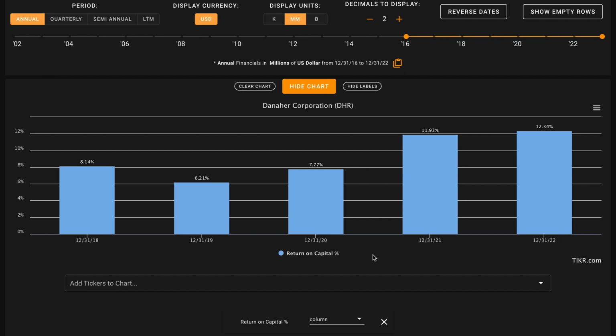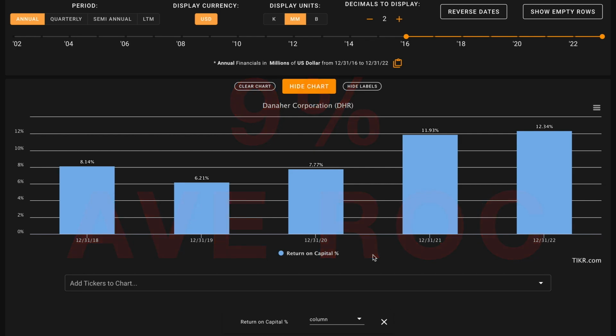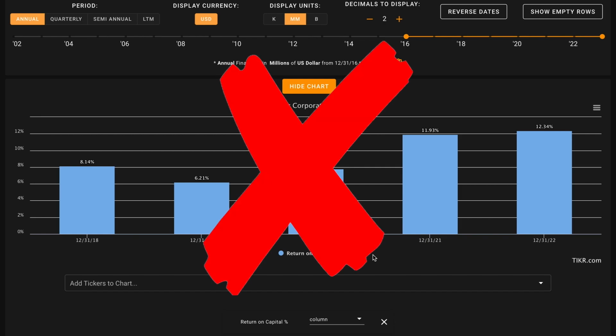While Danaher has improved their returns on capital throughout this time frame, the business was earning just about average returns on capital from their fiscal 2018 until fiscal 2022. Since 2022, their returns are more above average, and in their most recent fiscal year, the business earned about a 12% return on capital. However, averaged out over this time frame, Danaher is averaging about a 9% return on capital in a given year. So while those returns are a couple of percentage points above those of a typical business, that's down from that 14% benchmark we were looking for, and so this is an X on metric number 1, starting things off.